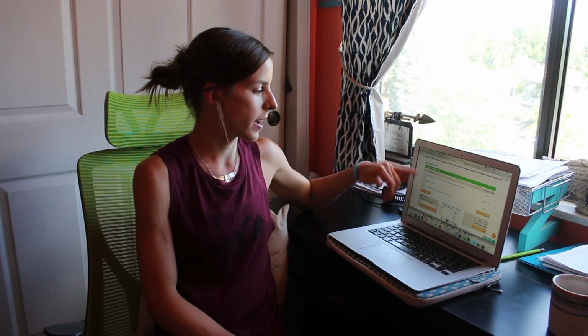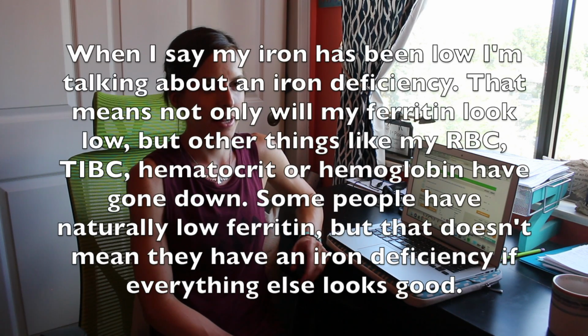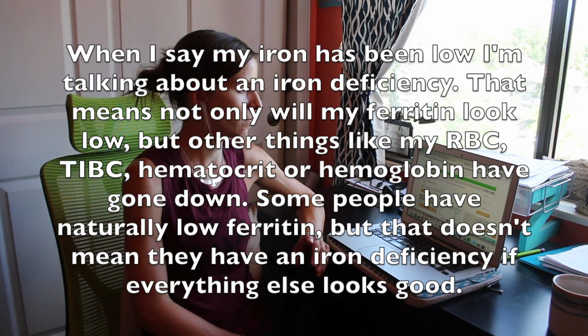The reason I'm personally getting a ferritin and iron and total iron binding capacity is because that's one thing that can be low for me, and that's typical of all endurance athletes, especially females. My iron has been low throughout my entire life, no matter what my diet is. Especially when I was eating a lot of meat in high school, I remember trying to donate blood, and I couldn't because my iron was too low.